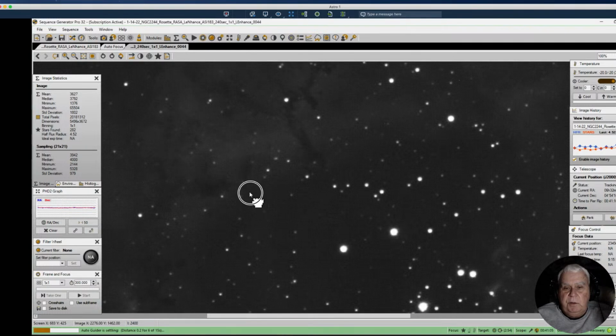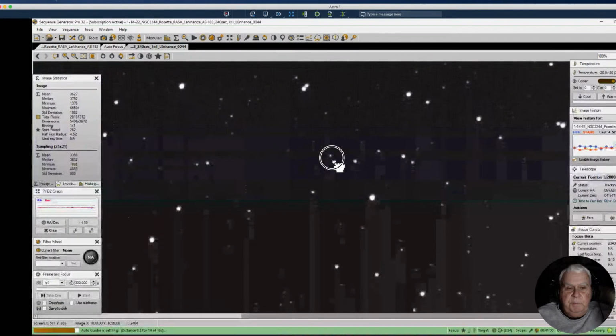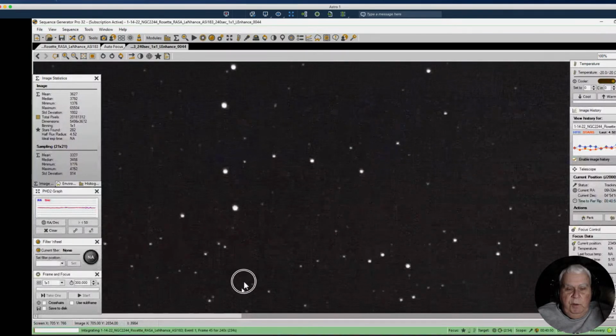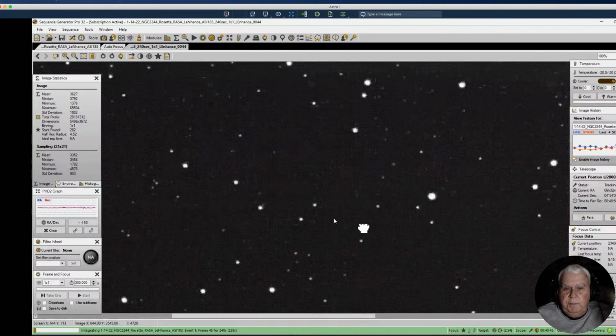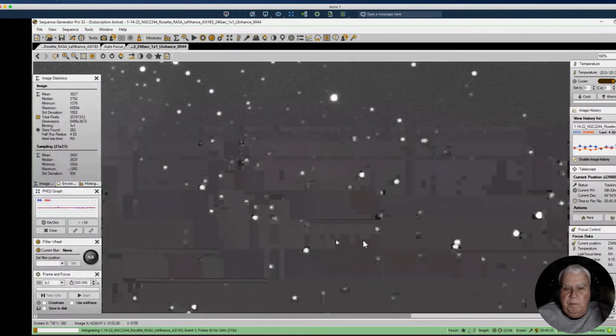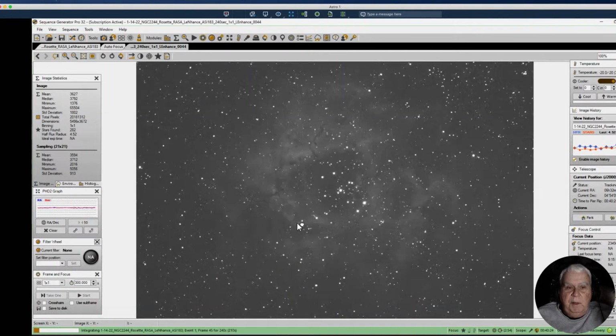Let's zoom in on these stars and see how they look. Go to the sides. I zoomed in and I'm way over on the corners. That's pretty good so far. I'm losing my signal here. That looks pretty good. Yeah, up is always good, Corey.